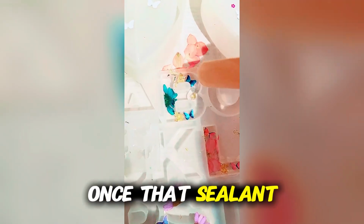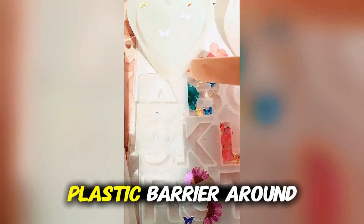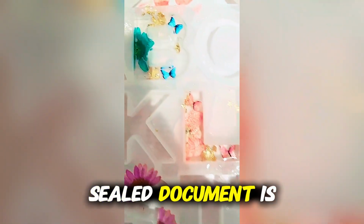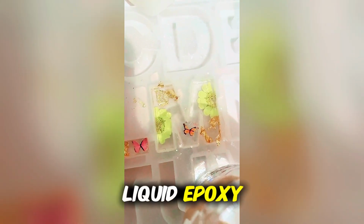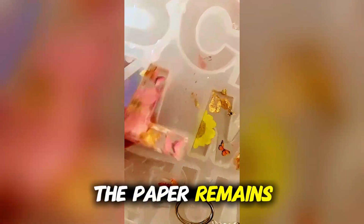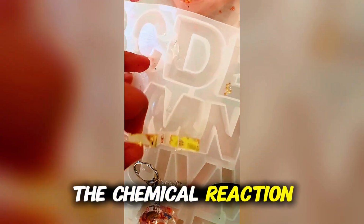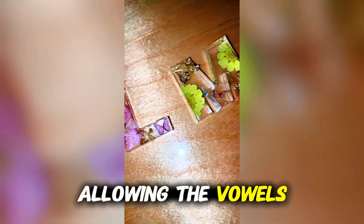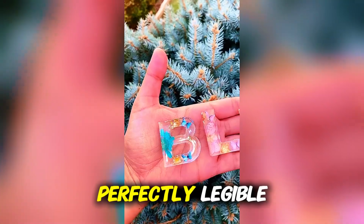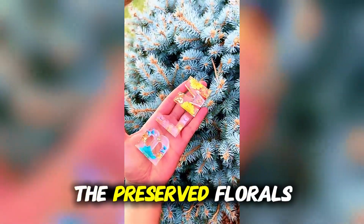Right. Once that sealant dries, it forms an impermeable plastic barrier around the porous cellulose fibers. So when that pre-sealed document is finally submerged into the liquid epoxy, the heavy polymers cannot penetrate the shield. The paper remains entirely isolated from the chemical reaction happening around it, allowing the vows or the photograph to remain crisp, vividly opaque, and perfectly legible, floating safely beside the preserved florals.